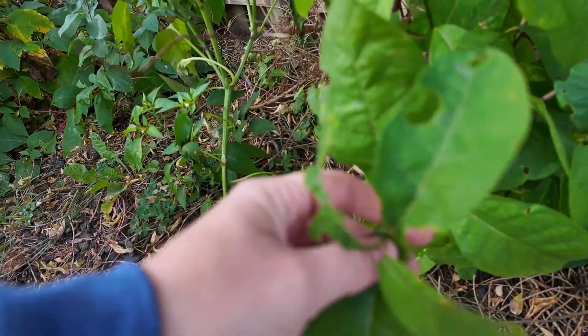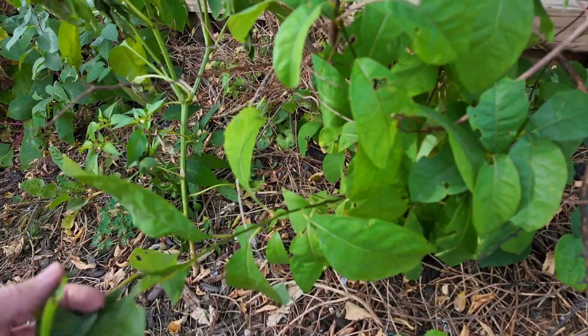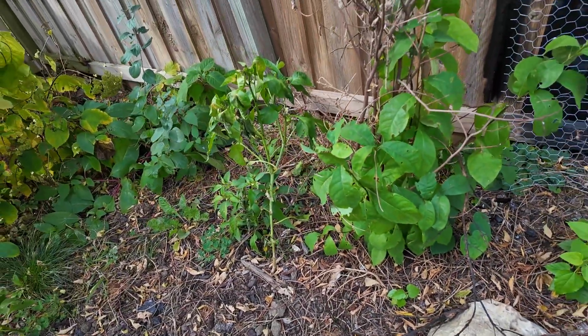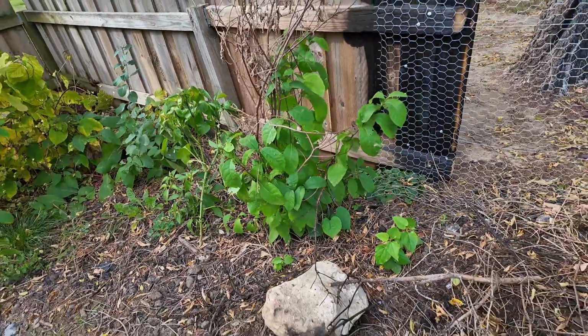And look, we've got some bugs eating it here. So that's fantastic. We've got a spice bush here that was damaged, but our native plants are so tough. They literally do not care about fire. Some of them really thrive with fire.